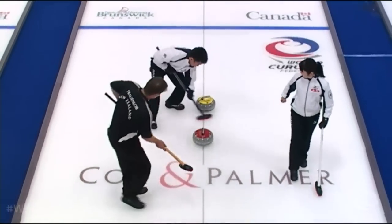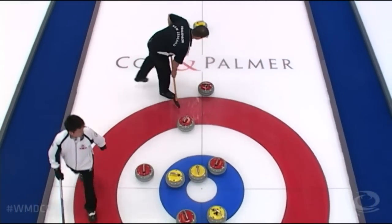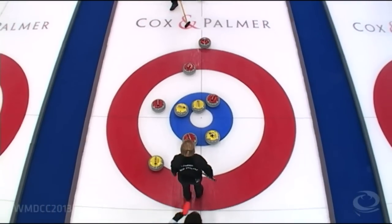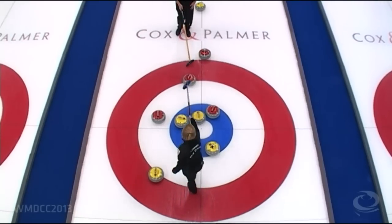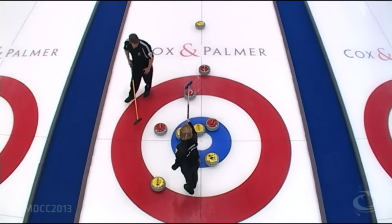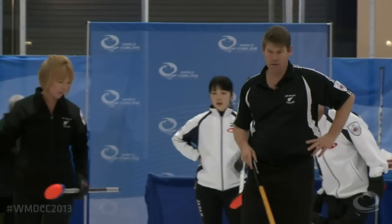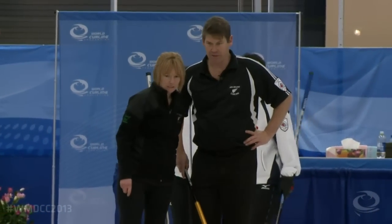What am I doing, Nat? No, it doesn't matter if it's going straight back. Not doing anything. I think still that. Think? You only have to push one yellow out of there to win the game. Third shot. Yeah. But they're keeping this excitement going. They're not going to push anything out. We are going to see Japan with some kind of shot to tie the game, I think.